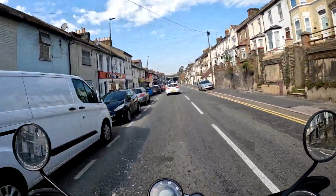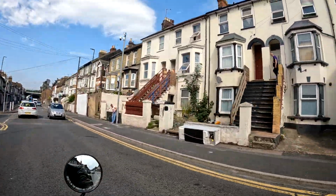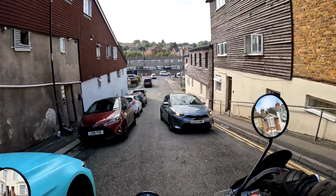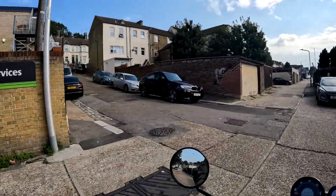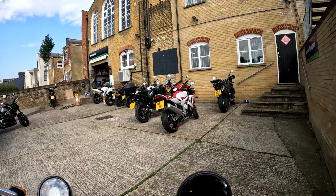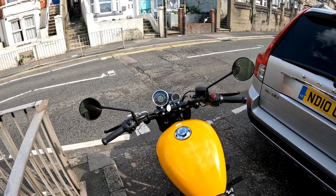Shotgun, bullet. Didn't see a Himmi or a Gorilla. Oh, some kicking off there. He's not looking where he's going, nor am I. Doopy doopy doo. Not what I expected.